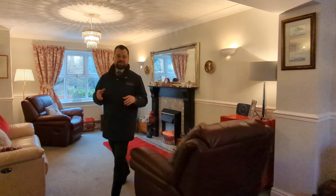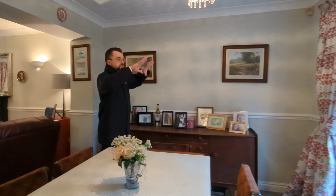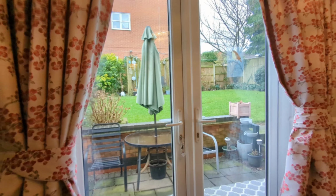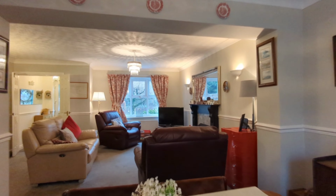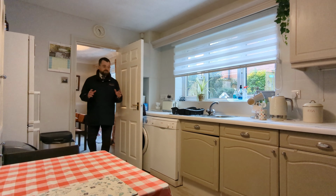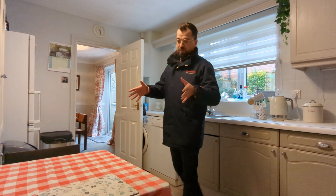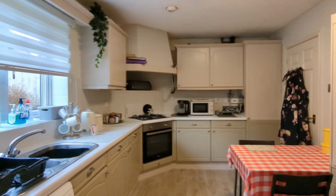So next we come through into the dining room, which again, a really nice space. We've got double French doors at the back here, overlooking the garden. And then we move into this really traditional breakfast kitchen, plenty of storage the whole way through, and some space for a nice breakfast table too.